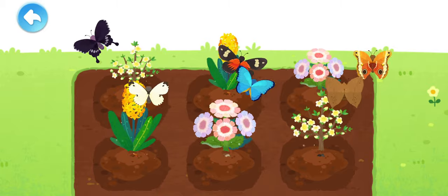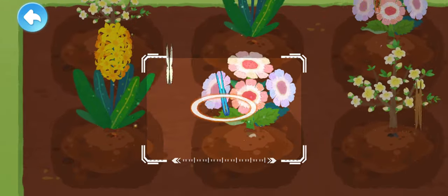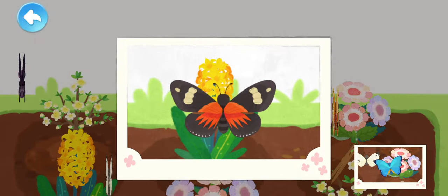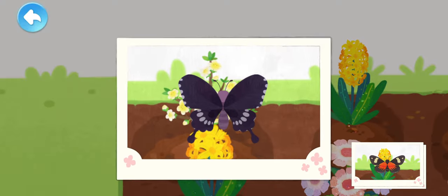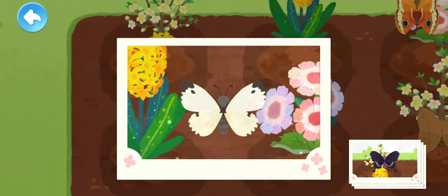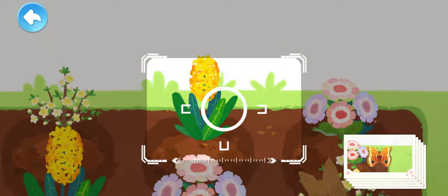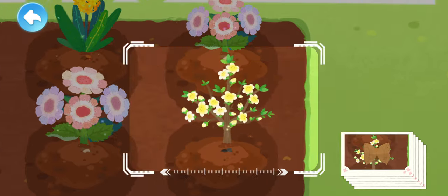There are so many butterflies! Let's take some beautiful photos of them! Blue Morpho Butterfly. Postman Butterfly. Common Mormon. Cabbage Butterfly. Owl Butterfly. Dead Leaf Butterfly.